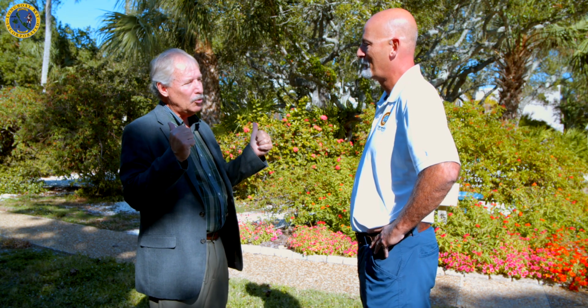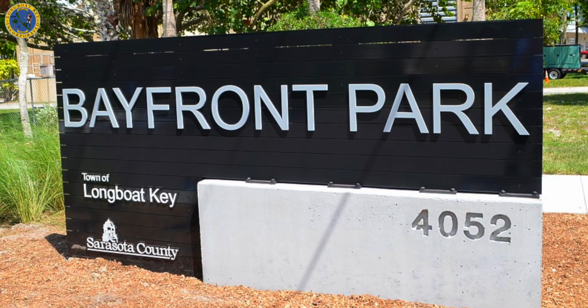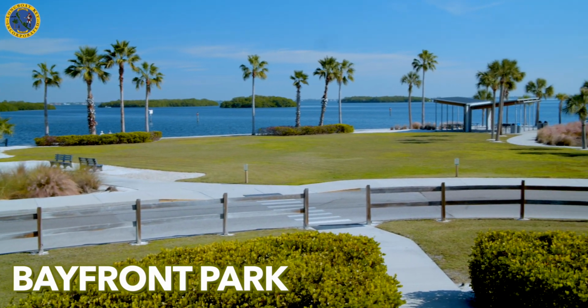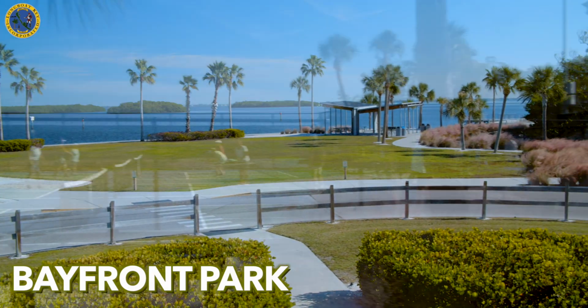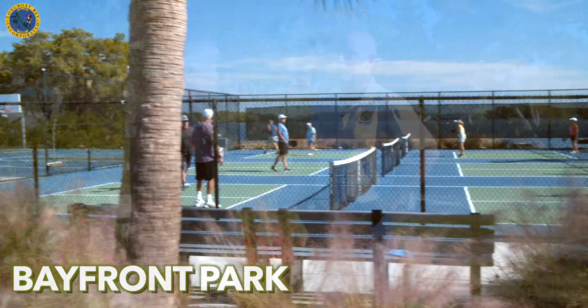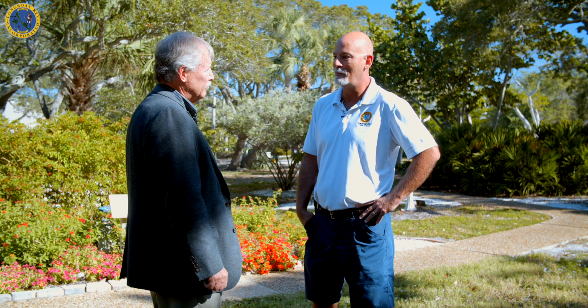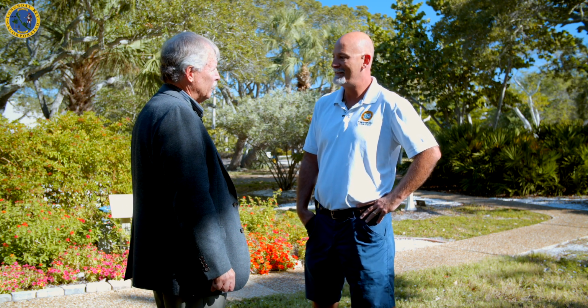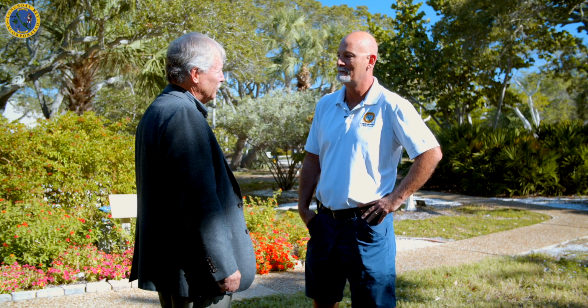All right, so moving north, Bayfront Park next. Bayfront Park, obviously that's our biggest park. Went through major renovations in 2017, so it's our most active park because it has our most amenities. We have beach and bay access at that park, along with all the tennis and pickleball courts, a dog park, a playground. You name it, it's there, and it's our most heavily used park.